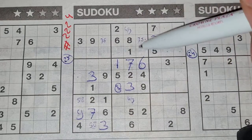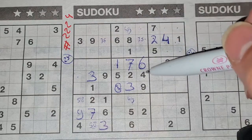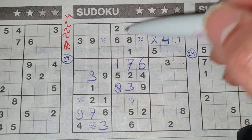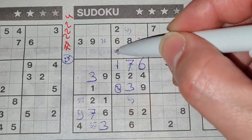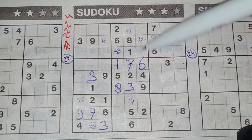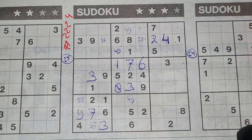We have here 1, 2, 3, 4, 5 missing numbers. 2 of those missing numbers are the 4 and the 9. We have a 4 and a 9 in this column, so no 4 and a 9 in these 3 boxes. The 4 and the 9 goes in those 2 boxes. Let me mark those 2 boxes. 4 and a 9, that means those 2 boxes, 3 boxes, 7, 5, and the 3 are missing.